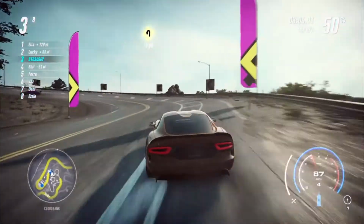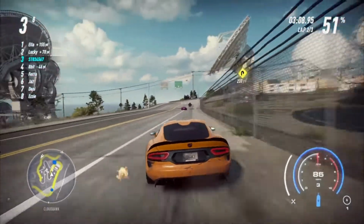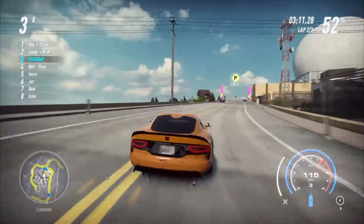I think it's a pretty interesting list. I think it was pretty interesting making these. Let me know in the comments what are some of the cars you wish were added here into Need for Speed Heat.